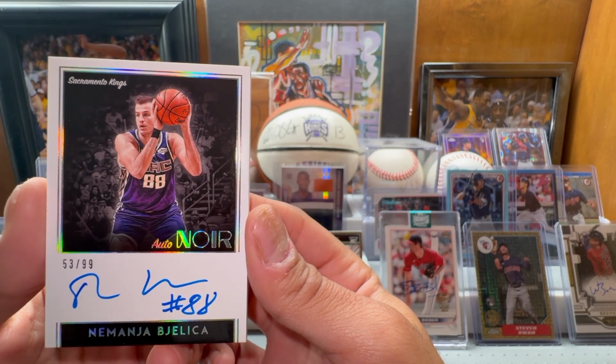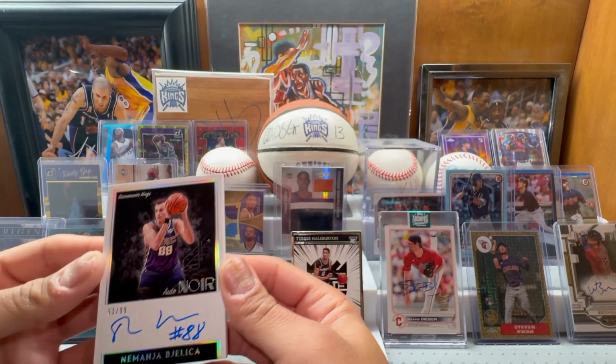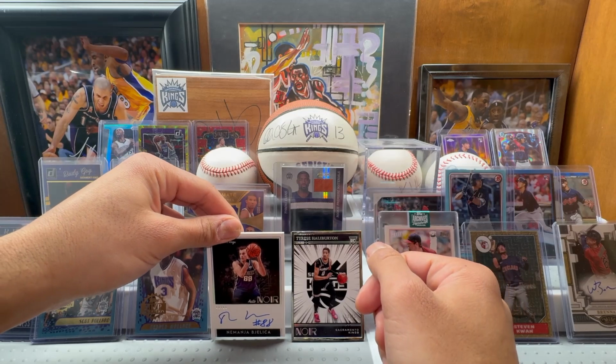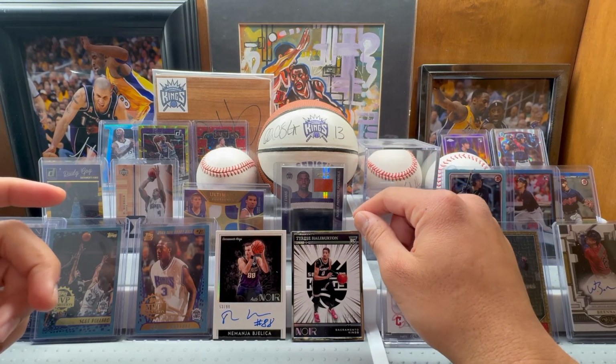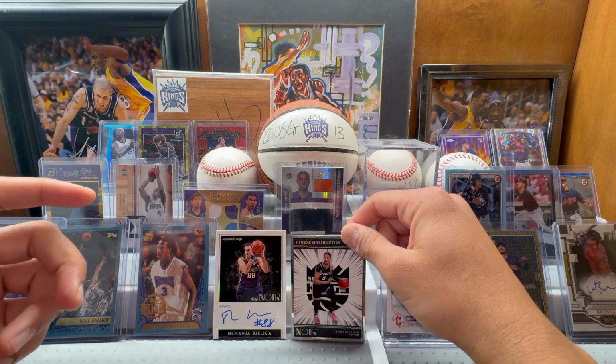Obviously, Bjelica has a unique auto. And whether that is a base jersey card or a base autograph, Noir does a really good job of getting holo foil on those higher numbered cards. It won't be that for the base sets, but for the autograph and memorabilia inserts, that is the case.